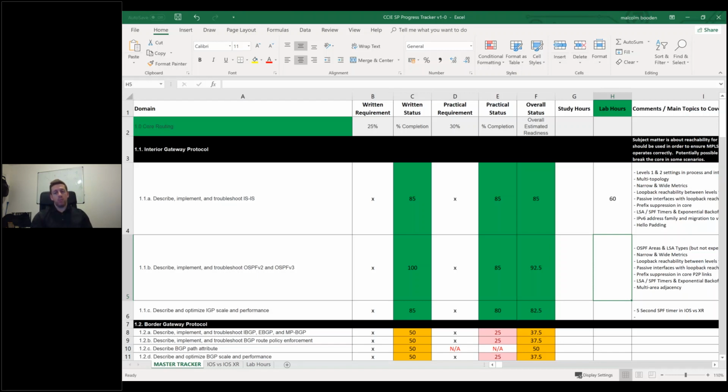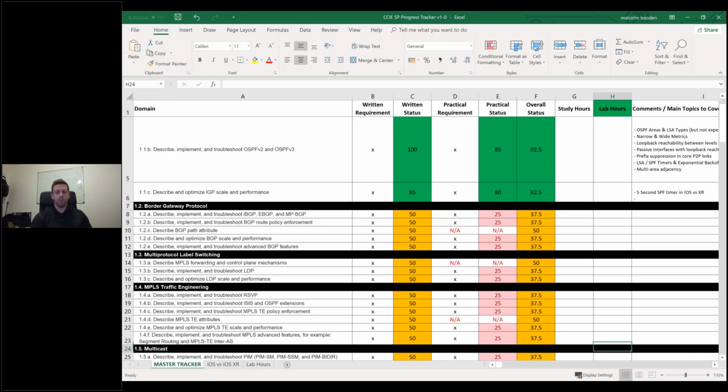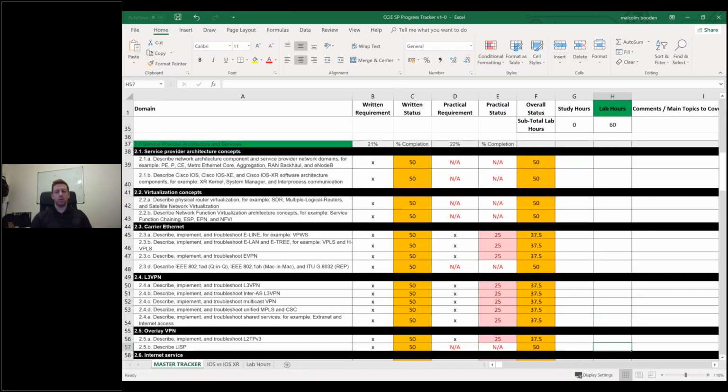So anyway, the objective is to track the number of lab hours which I'm going to be spending, and I can work out how to convert that into hours later on from minutes. But what this basically is going to result in is a total number here. So that's 60 minutes that I've spent on section 1.